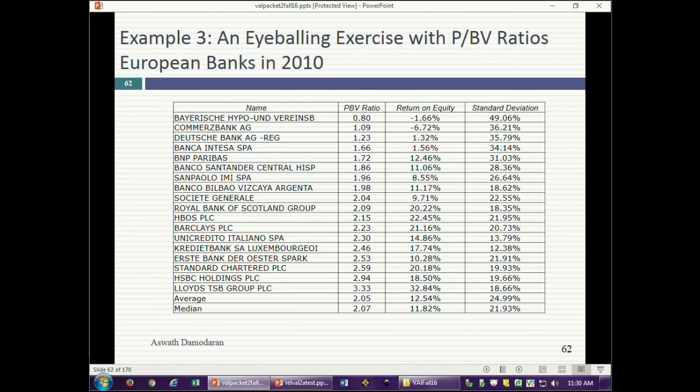So by now you kind of get where we're going with this, right? So let's switch sectors. I got fired as the telecom analyst. I land on my feet. I'm now the European banking analyst. This page lists what the price to book ratios for European banks were in 2010. You can see they vary anywhere from 0.8 for some German bank, usually a really long name, to 3.33 for Lloyds.